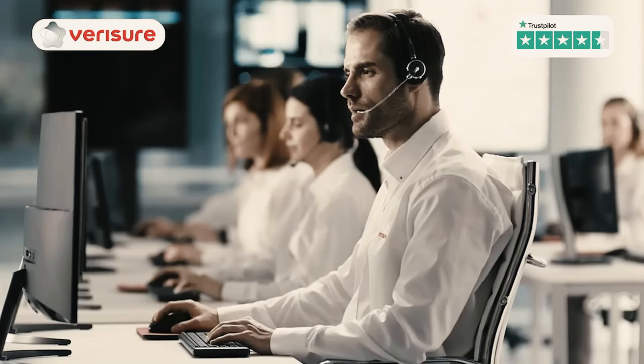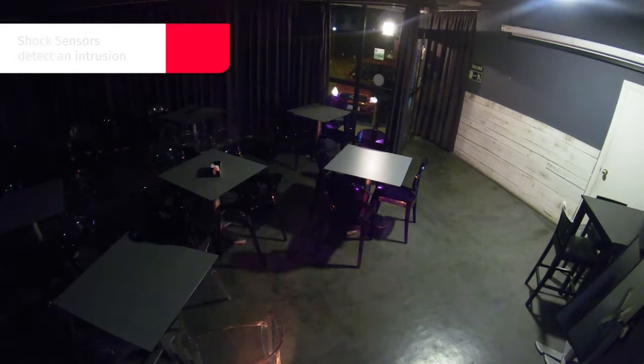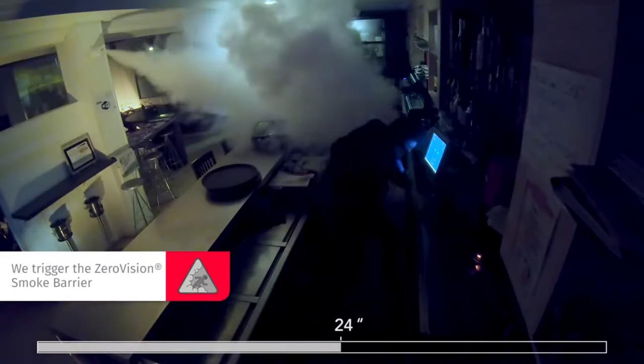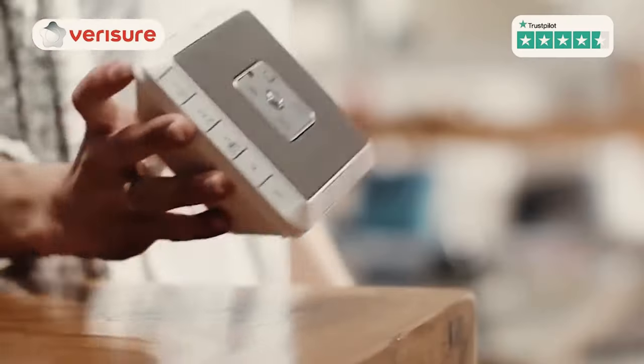The company offers security options, including sirens, shock sensors, panic buttons, and cameras. One notable innovation is the Zero Vision system, which can fill a room with smoke in moments, plunging visibility to zero. The smoke is harmless to both humans and animals. Lightweight at just 830 grams, Zero Vision is also completely wireless, making it an effective and convenient choice for securing premises.